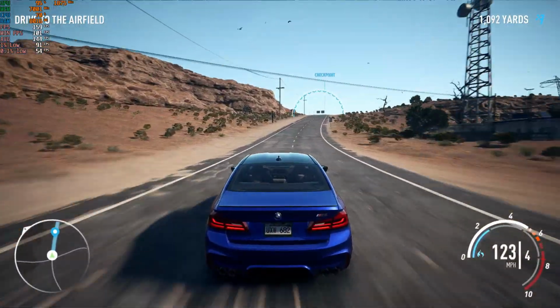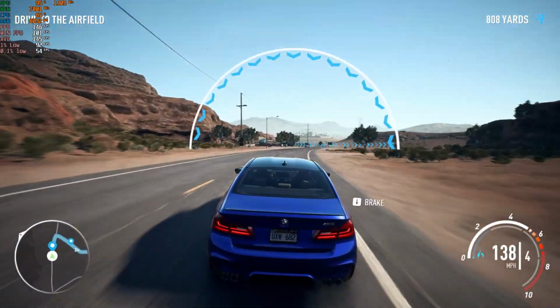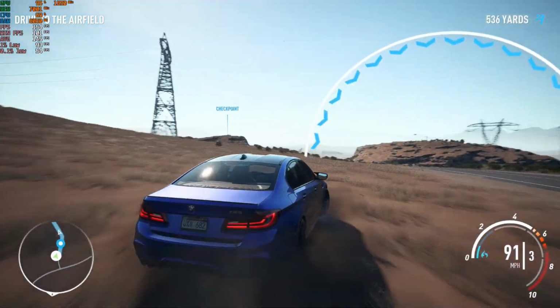In Need for Speed Payback, with graphics set to high, we get an average FPS of 146, 94 FPS in 1% low, 62 FPS in 0.1% low, and CPU usage averaging about 55%.